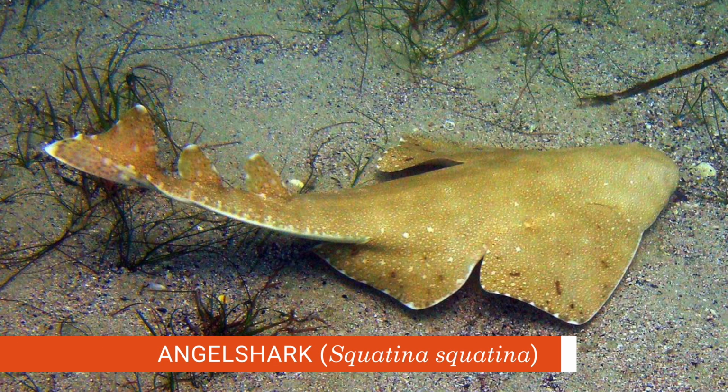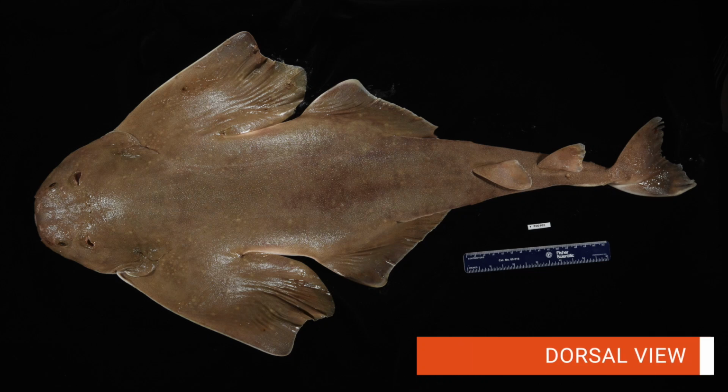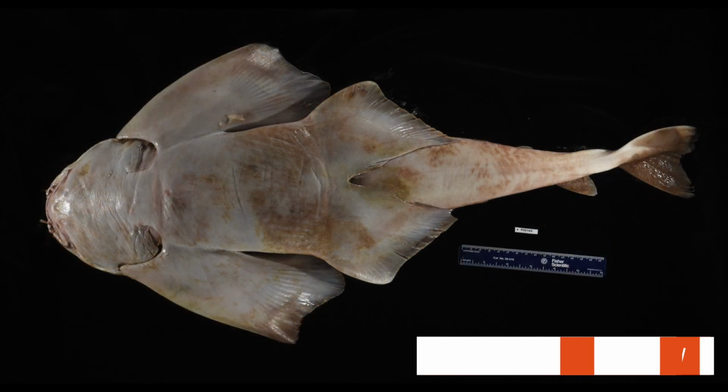We've got an angel shark that's pretty cool too. There's a lot of hidden biodiversity in angel sharks. That's where you have two different species. They look exactly the same, but they're actually different species. We can tease out the diversity there with DNA samples.